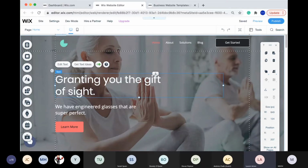And I'm always a huge proponent of white space. If you see over here with this guy, there's a lot of breathing room, which is just easy on the eye.